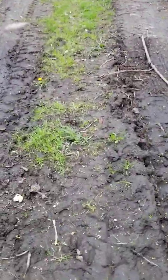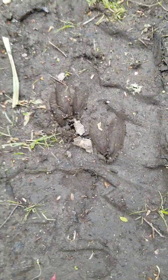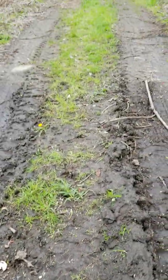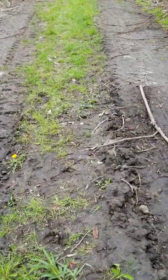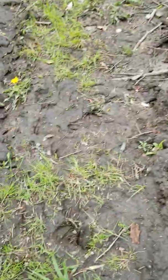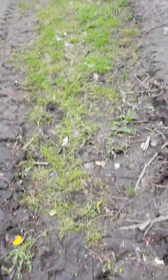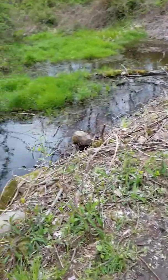And again, more fresh deer tracks. Those are from last night or this morning. They're not disturbed at all. And more in the mud there. And here. This is like a highway for the deer.